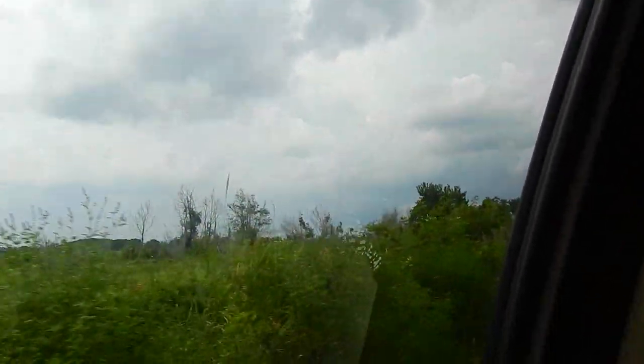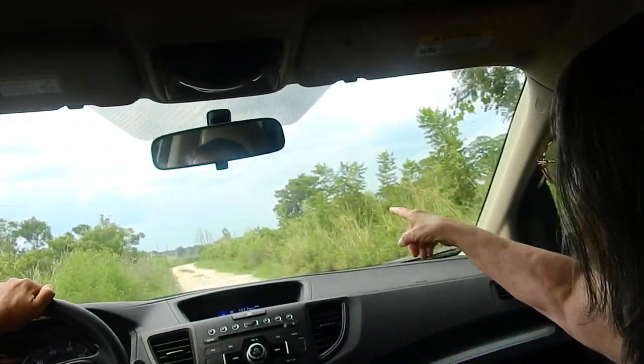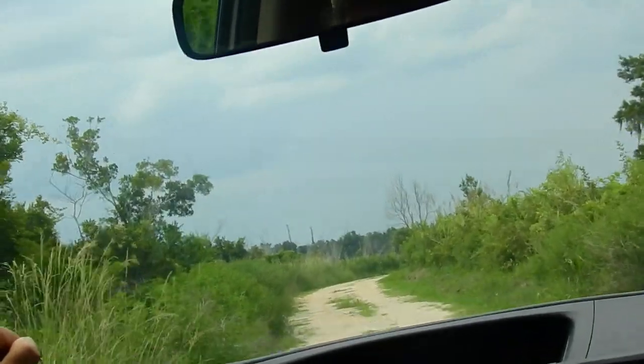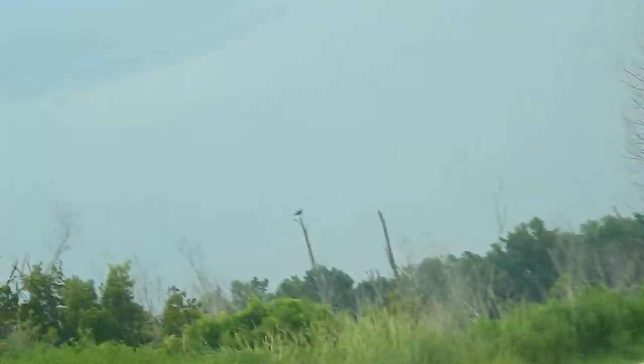Oh, there it goes, finally. And it flew towards the trail. You know, flew towards the trail a little bit more. There he is. He's on top of that pole. Yep. Oh, that's a tree. There's something on top of there. Yeah, he just landed there. So. Oh, no, that looks small. No, that's him. I saw him land.